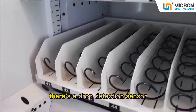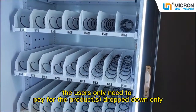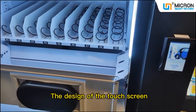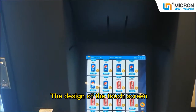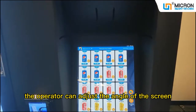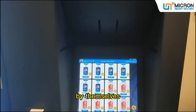There's a drop detection sensor, an infrared sensor, here. With this sensor, the users only need to pay for the product that drops down. The design of the touch screen is something like a bank ATM. The operator can adjust the angle of the screen by themselves.